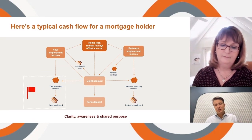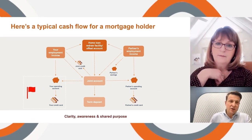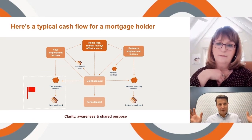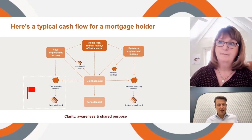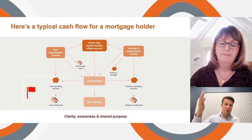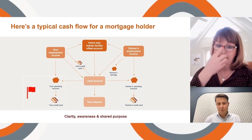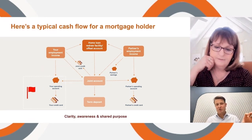Now, 30% of Australians currently have a mortgage, so this does apply to quite a few of you out there. But if we look at it, essentially what's happening is you've got your two partners over on the left and the right. They might have a spending account each. They might have a credit card account each that's going into a joint account, which is linked to the home loan. This seems like a pretty typical structure, but we also see a little red flag over there on the side.